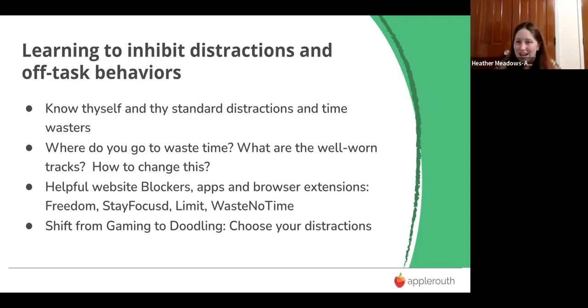So choose your distractions, make them a little better. Maybe you go lift weights every time you get distracted. You do 10 reps or something. Again, something a little bit more productive, and that's less easy to kind of dive into and get lost in.